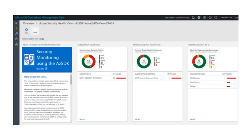Now you can see the screen about Microsoft Operation Management Suite. It will show you how to use security monitoring by using the Azure Secure DevOps Kit SDK. It also shows you the summary and advice.